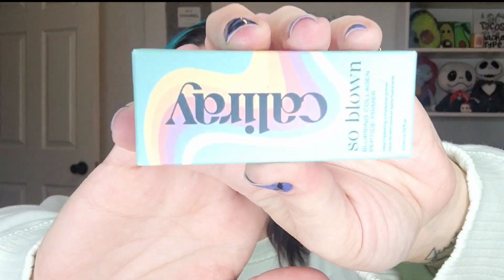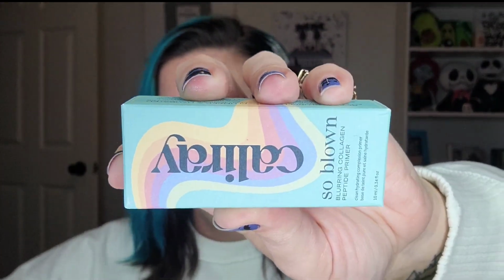Oh, okay. So excited for that. I've actually wanted to try this for a very long time, so I'm glad I finally have it. Next up is another product that I've heard people rave about. It is the Cali Ray So Blown Blurring Collagen Peptide Primer. I did get the mini, and I'm pretty sure that I got both of these together as like a little kit with the spray and the primer, so I'm very excited to test this out as well.